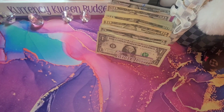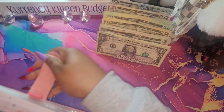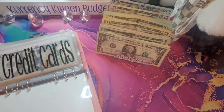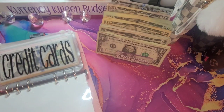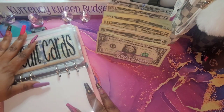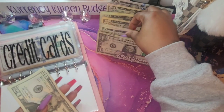So let's jump into it. First I'm going to start with my bills binder. We're going to start with our credit cards. Let me move a few things around on my desk. Okay, I hope that's not too close, guys. Okay, so we're going to start with our credit cards, and we're going to do 50 for credit cards. I'm going to do 2 20s and 2 5s.